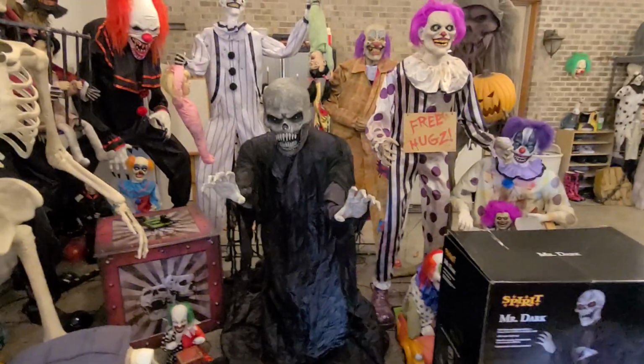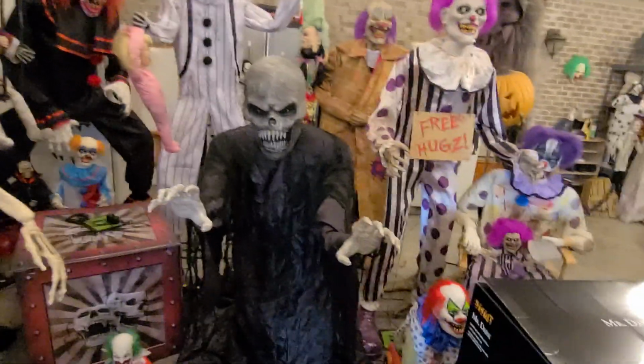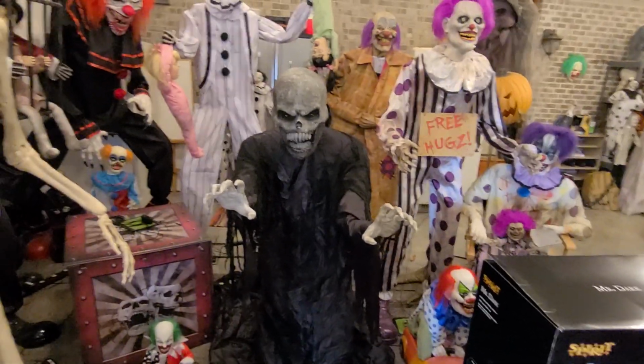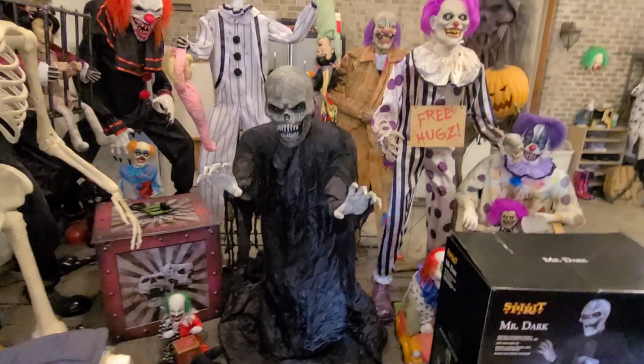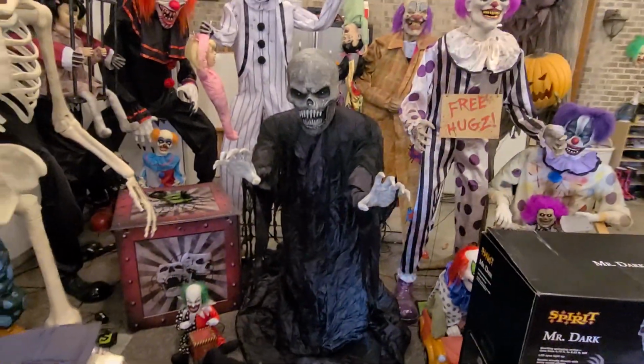Let me know what you think of Mr. Dark below. I don't know how you couldn't love him. He's an awesome animatronic. He's definitely the biggest one in my collection so far. I really love him a lot. I think he's really cool and awesome. And if you can't get him this year, you know, I'm sorry.